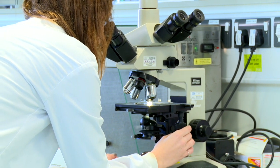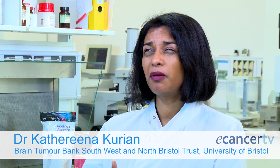The overall outlook for brain tumour patients is very poor. Only about 14% of patients are alive after 5 years. What normally happens to most brain tumour patients is the tumour is removed and they get chemotherapy and radiotherapy, and because the neurosurgeon is unable to remove all of the tumour, as the tumour cells don't hold together, the tumour comes back.